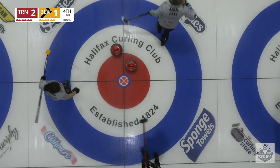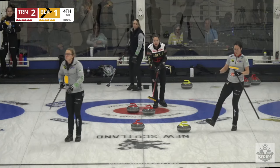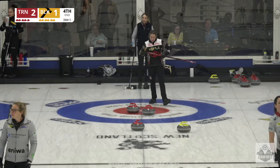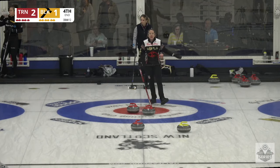Shot, but still leaves still very exposed. And here comes the corner guard into play. You like 10 and a half?